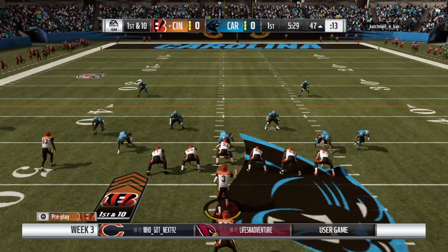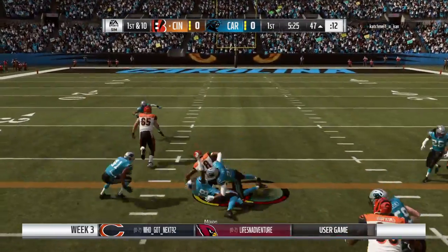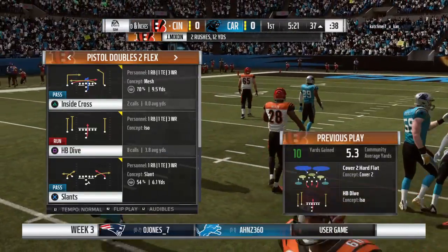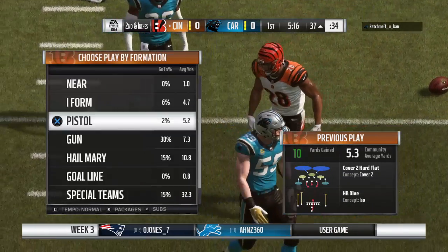Watch it now, Barney! Mixon with a 1st down carry. And he'll get it down on the play to the 37. It'll be a pickup of 10 yards. And that'll make it 2nd and a foot or so.